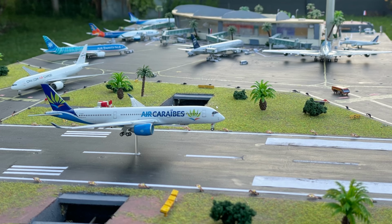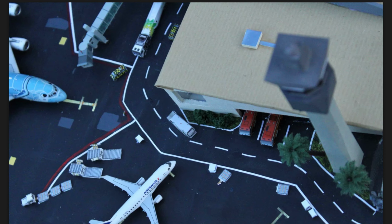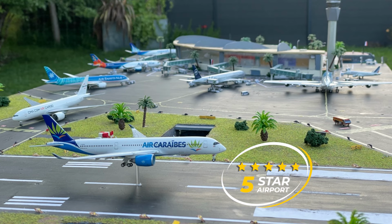As I already mentioned, I really like the tunnel where vehicles pass underneath the airport. The lights look incredible, and this picture seems so realistic. All of the ground service equipment is folded out of paper, which is a really cost-effective and realistic way to create loads of ground service equipment. Ladies and gentlemen, take a very close look at this airport for your own inspiration, because it looks incredible.